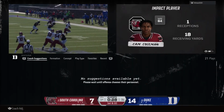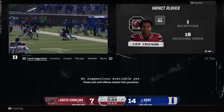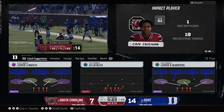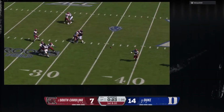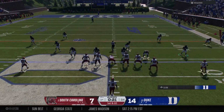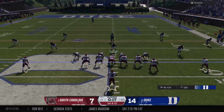Yeah, really nice call here, Chris, to be able to pick up this first down on this drag route. The quarterback does a nice job of being patient, waiting for that window to open up in that zone, and he puts it right on the money for the receiver to have a chance to not just catch it, but eventually get the first. And the Gamecocks getting set on 1st and 10.